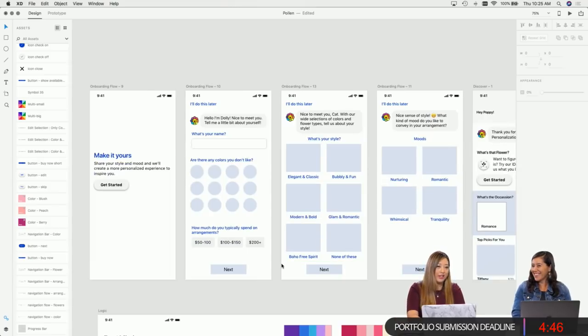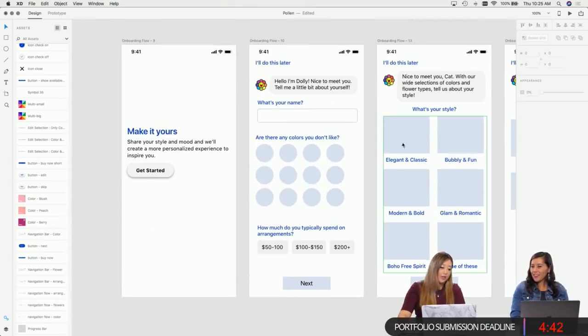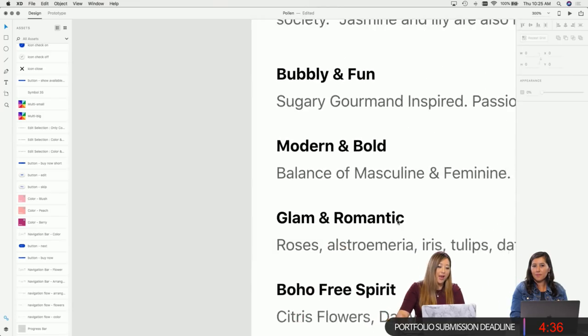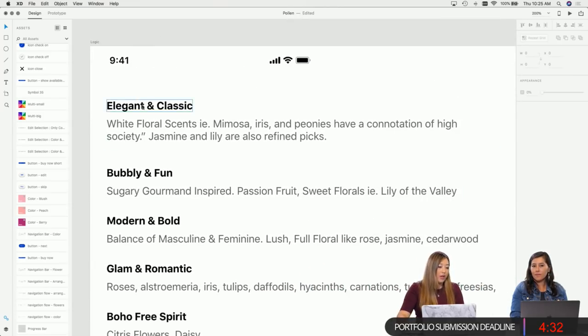So to write this ideal out, I made some information here, which I like. All right, so if you're picking your elegant, classic, and your modern, what does that mean? Maybe you can say, I map it to these specific things. So maybe the elegant and classic are more of a floral scent.